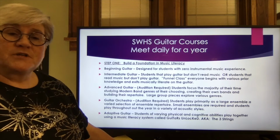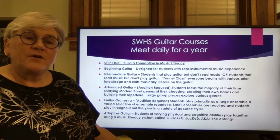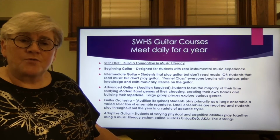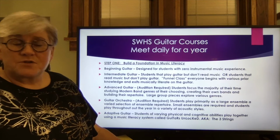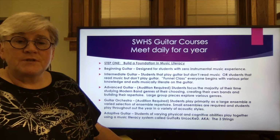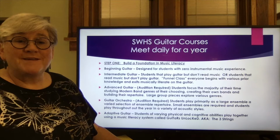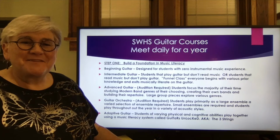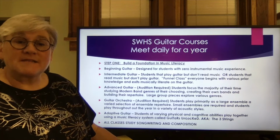Finally, we have adaptive guitar. This is commonly known as the Three Strings, our band name. We have gone all the way to the national level and performed. This class has gained quite a bit of notoriety in the last year and a half or so. They're a band of students that have a smorgasbord of disabilities, both cognitive and physical, and their musicianship is infectious. They just will bring a crowd to their feet. They're very fun. And again, you'll get to check them out at the end. All our classes work on songwriting and study composition.